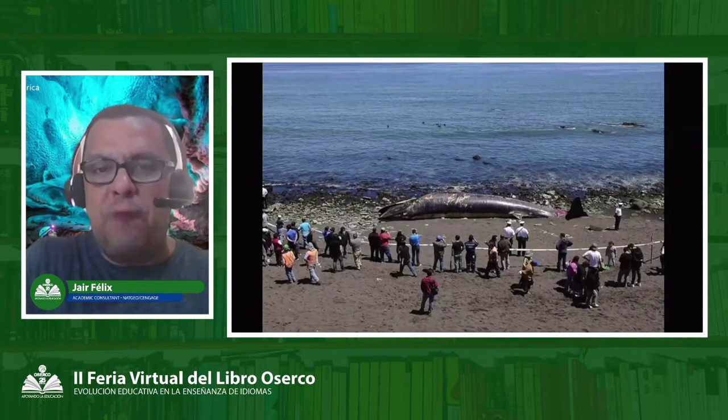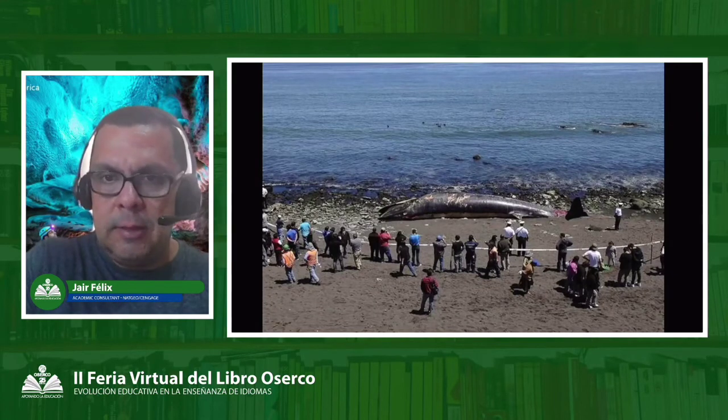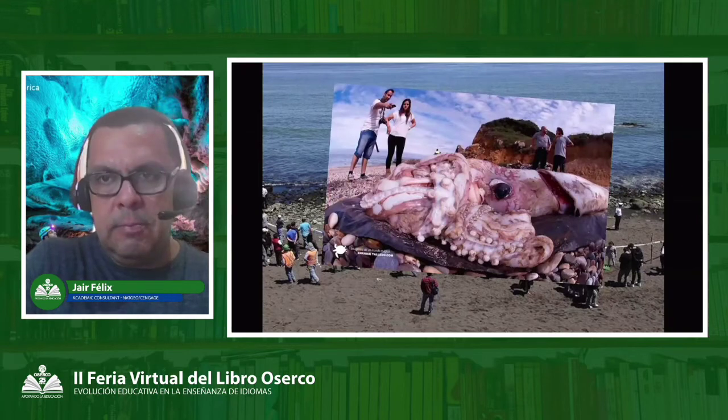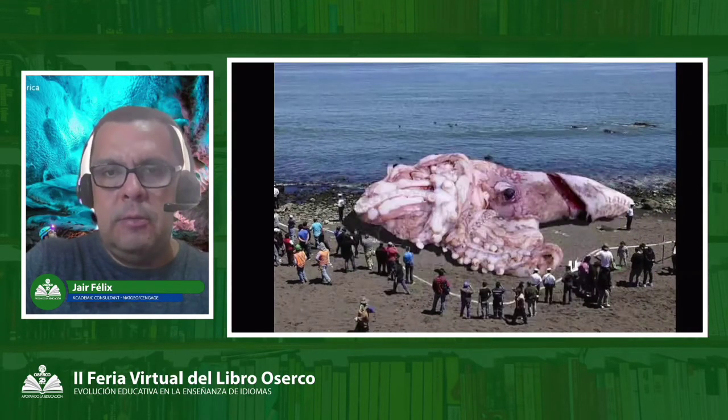This is the actual photo of a whale that was found on the coast of California. And this is the actual squid. So what they did was simply to Photoshop that. Okay.